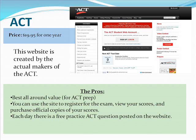Another pro is you can actually register for your SAT from this website. You can view your scores, and this is also where you can purchase official copies of your scores to send to universities or to just save for your records, which it's a good idea to have extra copies on hand because sometimes you will need them and it might take a while.